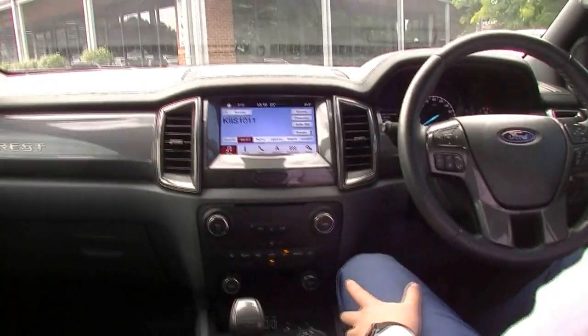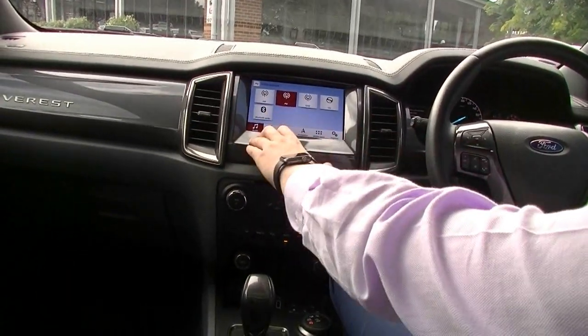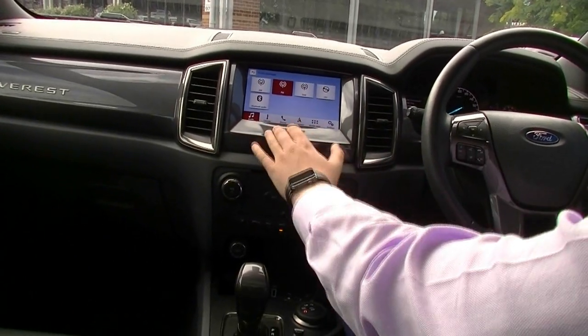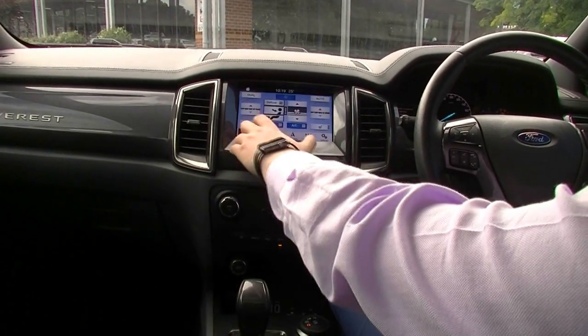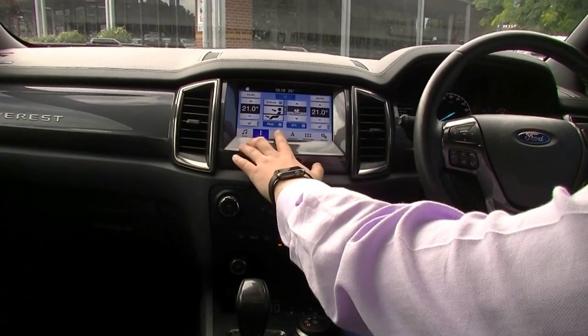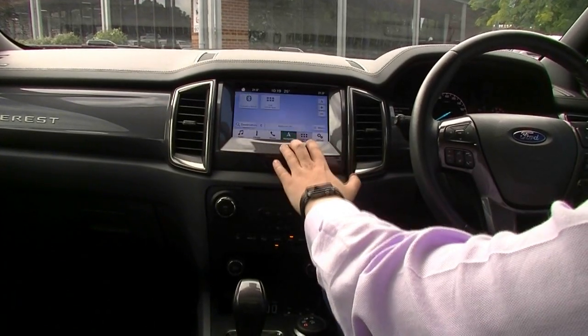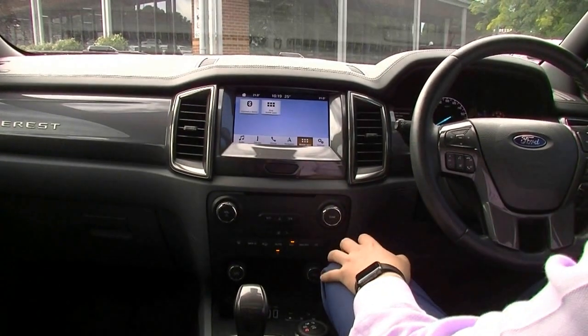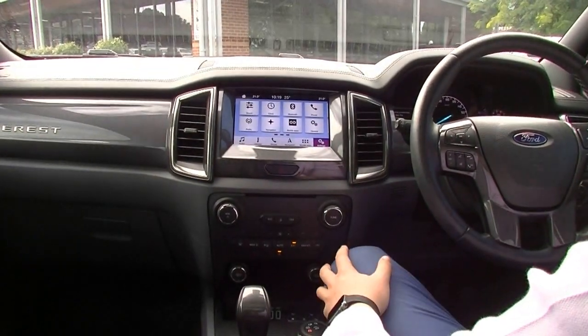Working our way to our center screen now, you got your audio. You can change it to AM, FM radio, digital radio, CD player. It's one of the only cars that I've seen that still has a CD player around. You do have your climate control there, your phone, your navigation and your mobile apps, so when you plug in your phone it'll show some apps up there, and then you've got your settings as well.